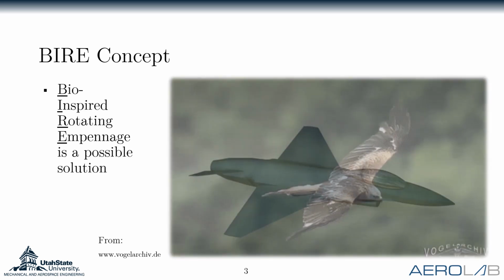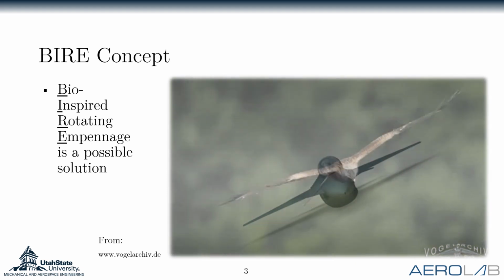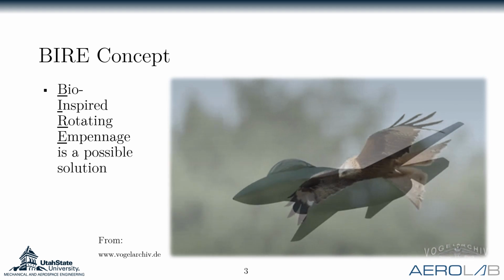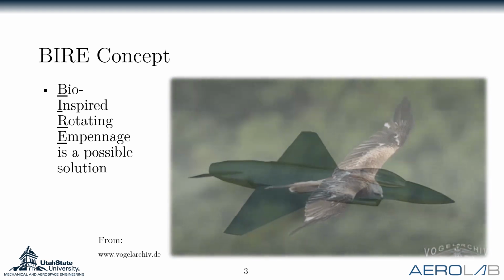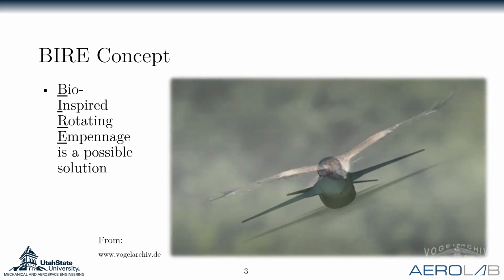It is expected that next-generation fighter aircraft will lack a vertical stabilizer. The Bio-Inspired Rotating Empennage, or BIRE, could satisfy this design goal. The BIRE aims to provide lateral control by rotating the horizontal stabilizer about the fuselage axis in a way that replicates a bird's rotating tail.